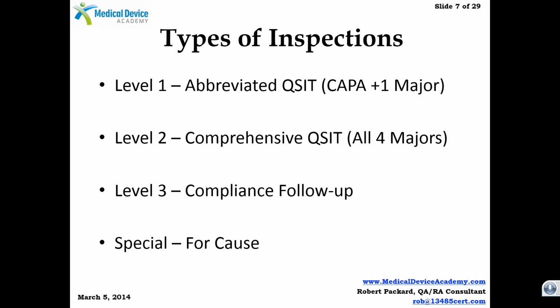Level 3, that's compliance follow-up. This is where you had some 483s that were serious, a warning letter. They're coming back just specifically to see how you've done on corrections and corrective actions specific to that, or a recall, and they want to make sure that you've done that correctly. And so it might actually be longer than a comprehensive audit because they're going to sample so many records and you're in a fairly high-risk situation. But these are not routine, and they could be just 6 months, 12 months after a routine inspection.